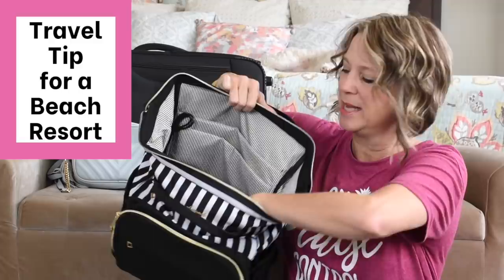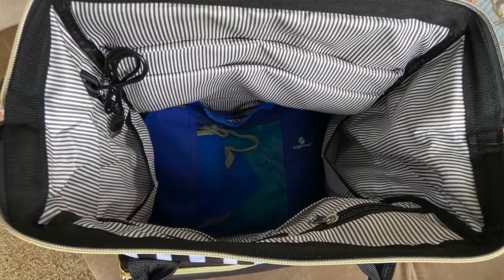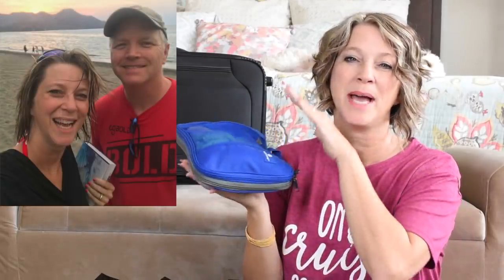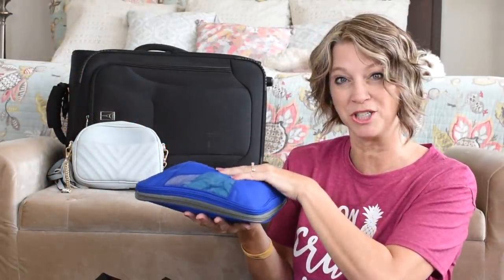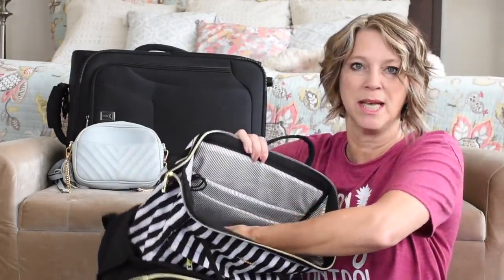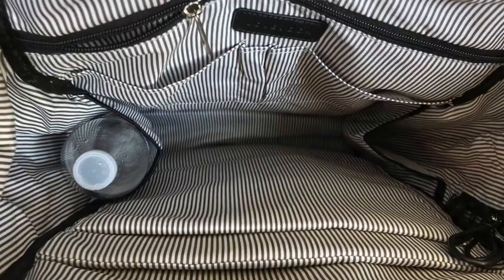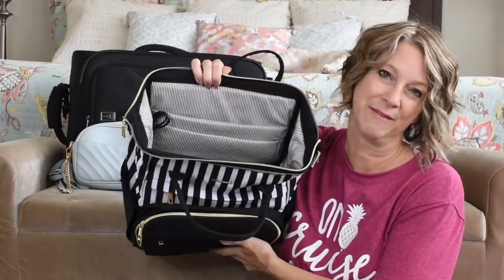Black and white stripes. My travel tip that I've shared recently is to pack your items, especially if you are vacationing at a beach. Pack your swimsuit, your swim cover-up, and a pair of underwear in a compression packing cube, and it gives it more support. And put it in the base of your backpack. If you don't want to do that, that's where I always put my rolled up hoodie or cardigan, because I can then pack everything on top.